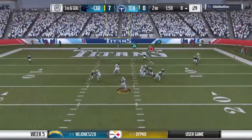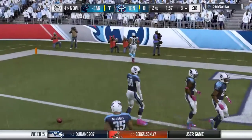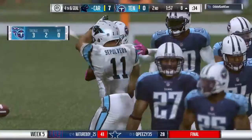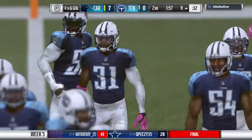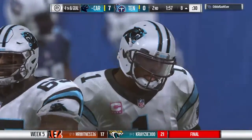From the gun on 3rd down, Newton. And almost intercepted. Would have been a huge pick in the end zone, but as it stands, that brings up 4th. Not only did they drop what looked like an interception in the end zone, they blew a golden opportunity to shift the momentum.